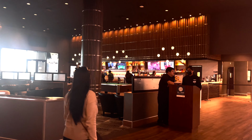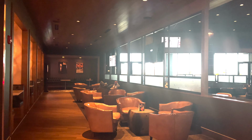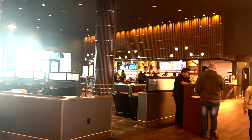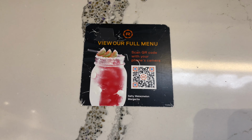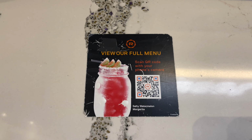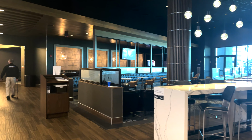The point is you buy your tickets and they have a lounge for you to hang out in. So they have booths, tables, they even have balcony seating outside. They offer a pool table that you can use, and they have a full bar, and this is all before or after your movie, depending on whenever you want to hang out here. Also, they have a menu. Now, they have a menu because they like to run things like a restaurant.